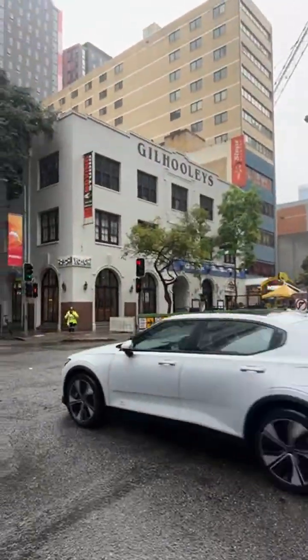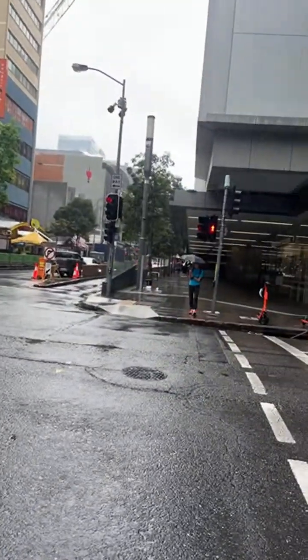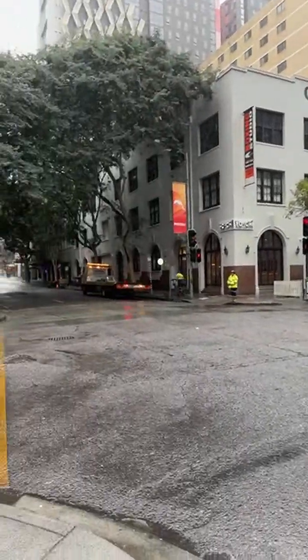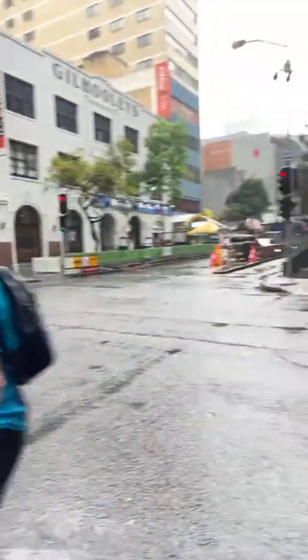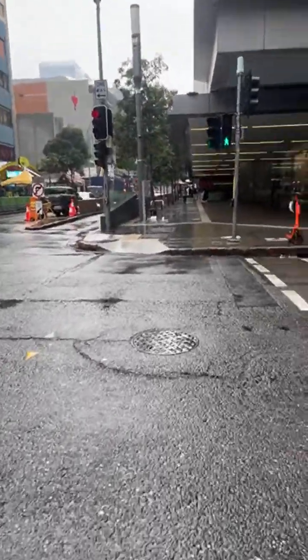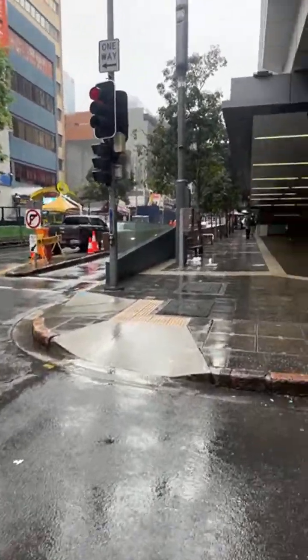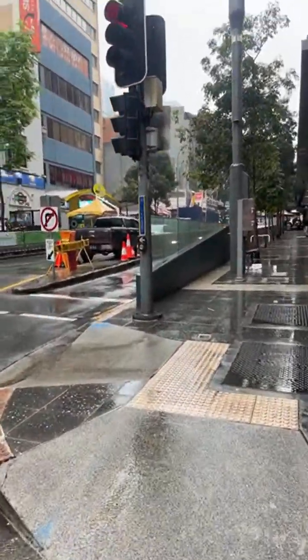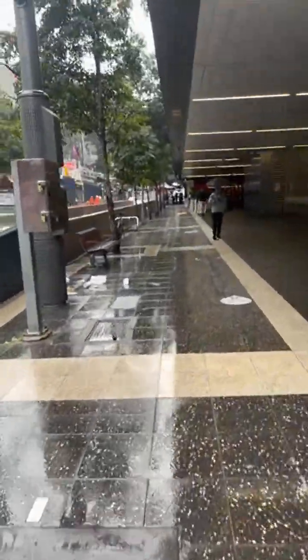So we're just coming up to, where are we? This is the Irish pub here on the corner. I'm trying to see where we are. Can't remember. I think this is Charlotte Street here, and then crossing Albert Street. There we go. All right, let's cross. So if you just tuned in, please say hi. I'm just taking a little walk through the CBD. If you want me to turn the camera around, let me know.